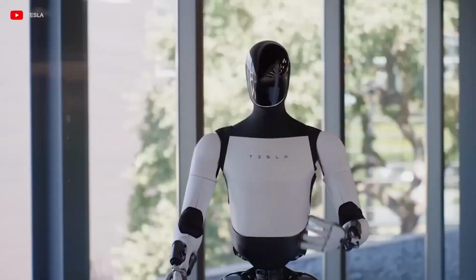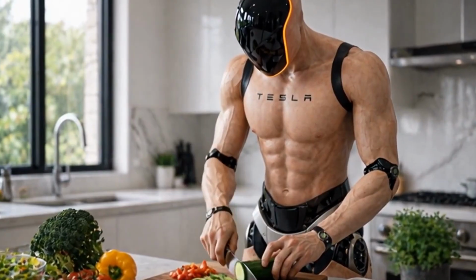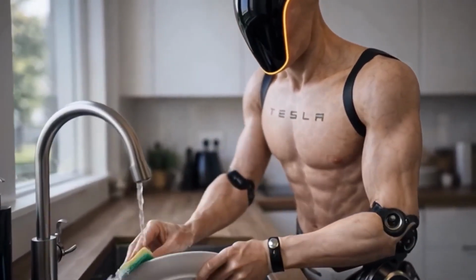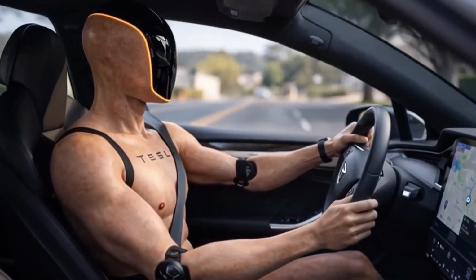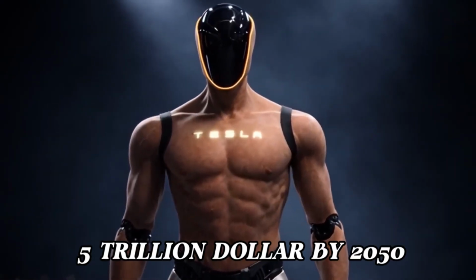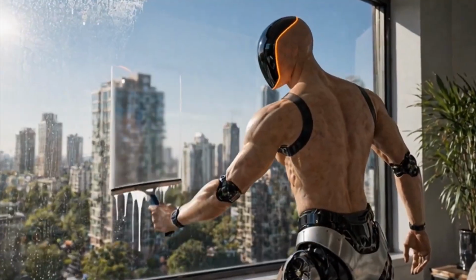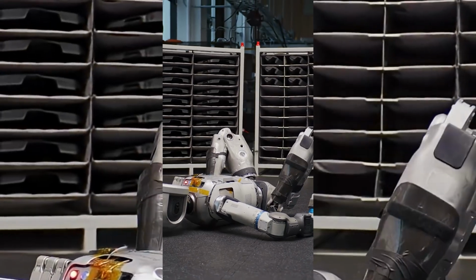After that, the robots will move into homes. And this is where the world really starts to change. A $20,000 robot that can cook, clean, fold clothes, watch the kids, and answer the door could replace a washing machine, a dishwasher, a vacuum, and a personal assistant all in one. Morgan Stanley analysts have already estimated that the humanoid robot market could grow into a $5 trillion industry by 2050. Elon Musk himself has said many times that he believes Optimus will become the biggest product Tesla ever makes, even bigger than its cars.